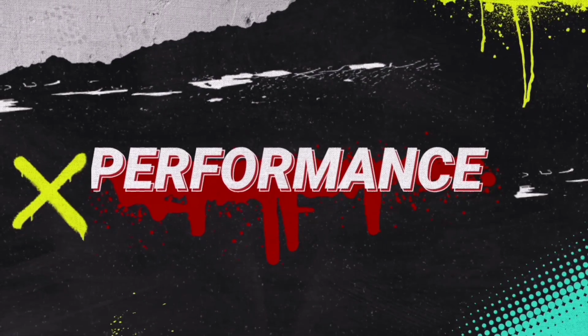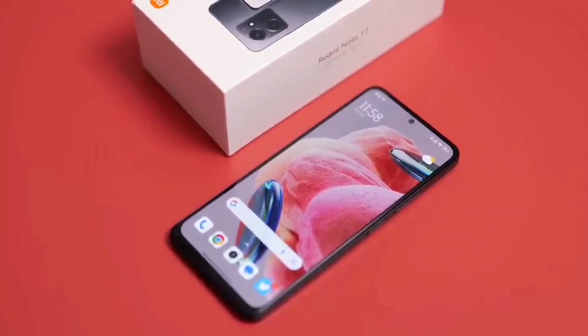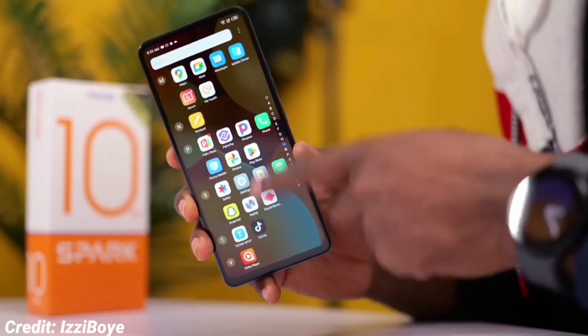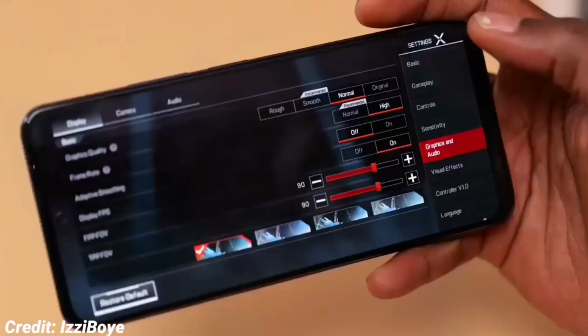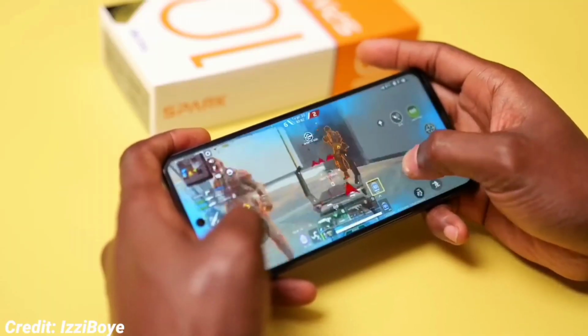In terms of performance, the Redmi Note 12 and the Tecno Spark 10 Pro are pretty solid. The Redmi Note 12 is powered by the Snapdragon 685 system on chip, while the Tecno Spark 10 Pro is powered by the MediaTek Helio G88 octa-core processor. So you should probably get more optimized performance on the Redmi Note 12 since it is built on a 6nm process. But like I said earlier, both smartphones are solid devices for gaming. You can play graphics-intensive games on both devices without any glitch or lag while scrolling on apps or navigating sites.